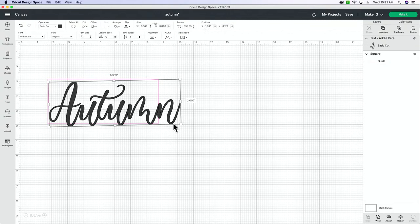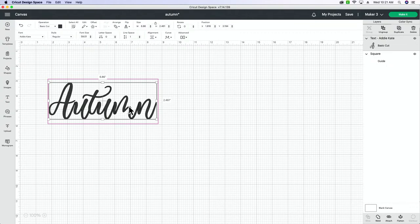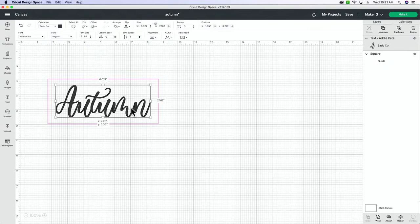Make sure it is locked. Do not unlock your font and then resize it. Promise me you won't do it. We need to get an agreement not to do it. I'm actually going to make it a little bit smaller than the box because we're going to be adding some offsets.